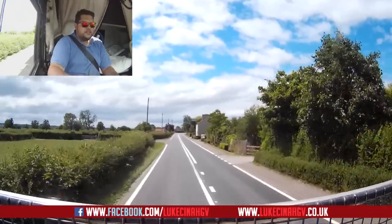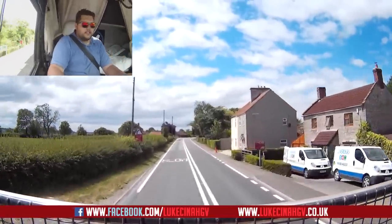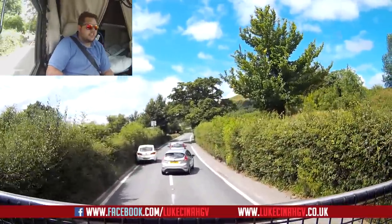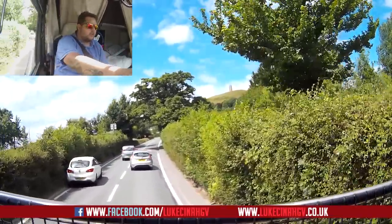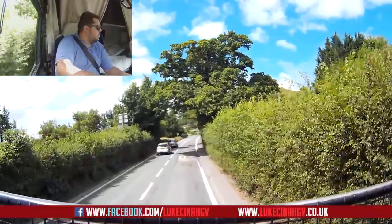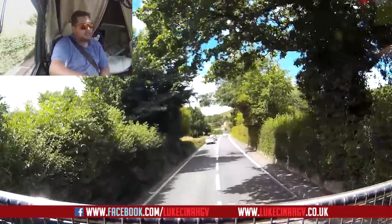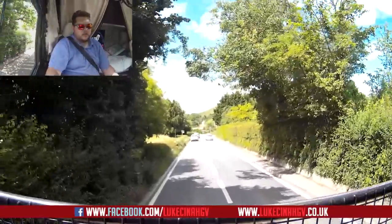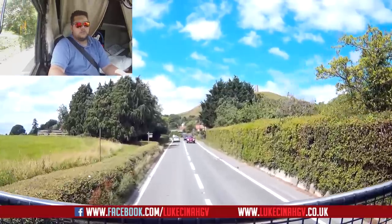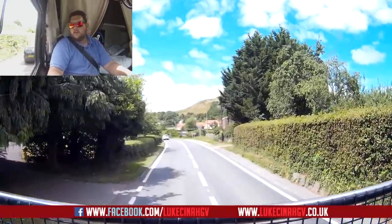So we could have some fun times up ahead. This is nothing yet. This is nothing. At least that's a car broken down, not a lorry. Trailer is now past it. Come on guys, budge over. Fucking hell.